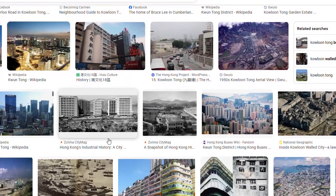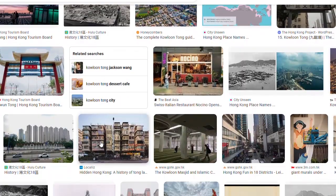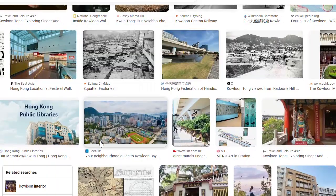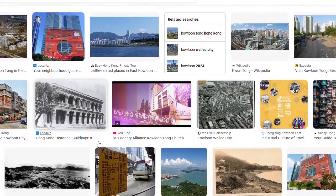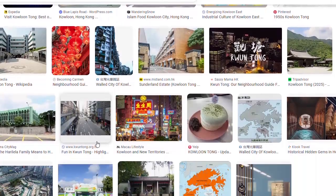Originally a small village near Boundary Street, Kowloon Tong was sustained by streams flowing from Beacon Hill. At the time of the 1911 census, it just had 185 residents. Kowloon Tong literally means Nine Dragons Pond in Cantonese, referencing the area's natural water features and its location in Kowloon.